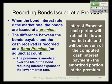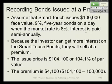And I think that is something you can think of in a very common sense way. If I gave you $1,100 today, and I tell you, you only have to pay me back $1,000, the extra $100 is the premium. And that premium is actually going to reduce your cost of borrowing. So you'll find that the amortization of the premium is just the opposite.